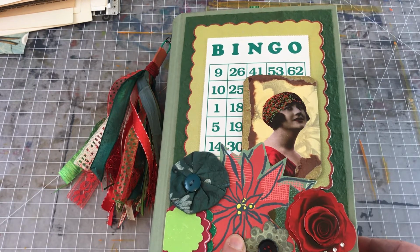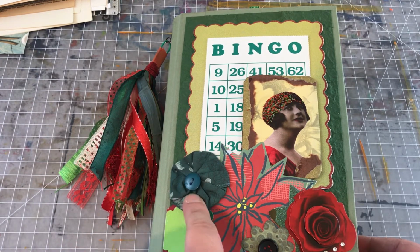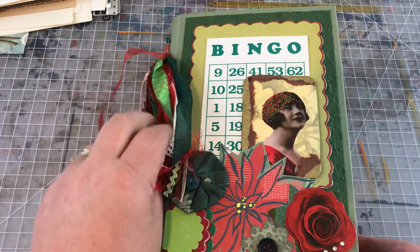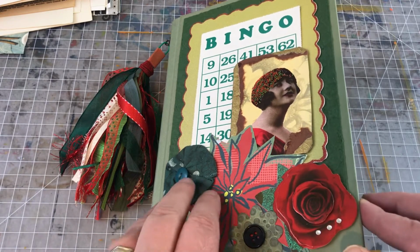This is from a greeting card. I think these are called yo-yos, and somebody sent these to me. I think people quilt with these. Somebody will have to tell me. Anyway, vintage image. Of course, I've got my little tassel here that has reds and greens in it, but I think it turned out really beautifully.